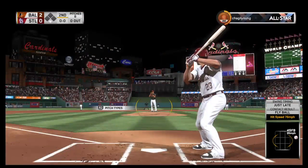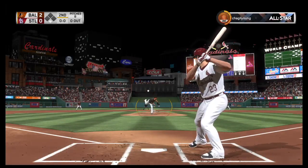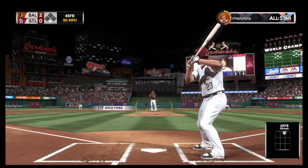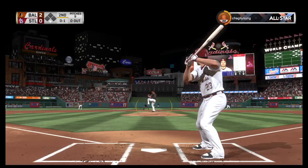Into the box now, Daniel Murphy. He'll get us going here in the bottom half of the second. First baseman. And that's in there for strike 1. Oh, he reached back and challenged him right there. I like that. Early in the count.